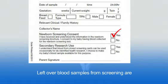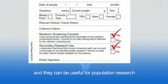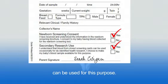Leftover blood samples from screening are stored indefinitely in Victoria, and they can be useful for population research on health problems that affect children, such as asthma and cerebral palsy. Parents have a choice as to whether their baby's sample can be used for this purpose.